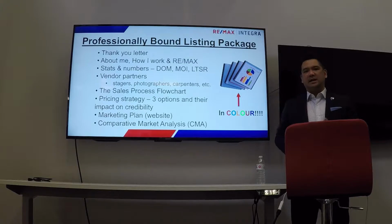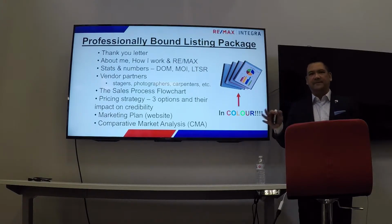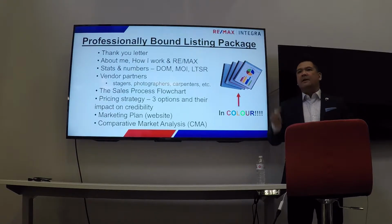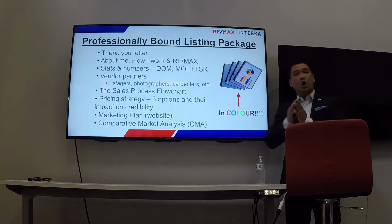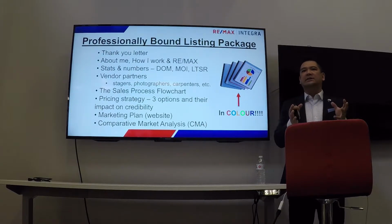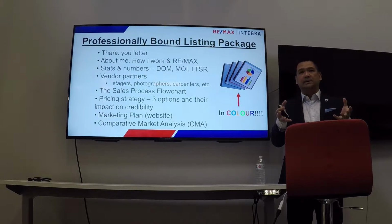Month of inventory is, let's move forward in July. Let's assume it's July 15th. This is a really easy way to explain months of inventory. Mid-month, from July 15th, if no new listings came up after July 15th, how long would it take to sell all that existing inventory? That's what months of inventory means.